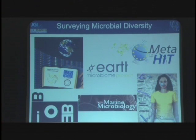This is now being done in all sorts of different ecosystems to try and tackle this massive diversity of microbes. What I didn't really emphasize was the sheer number of microbes that are out there. There are more microbial cells than there are stars in the universe. There's more mass in microbes than there is mass of plants and animals on the planet. And the evolutionary diversity, the number of kinds of microbes, people estimate there are hundreds of millions of species of microbes out there. And we've grown about 8,000 different kinds in the lab.